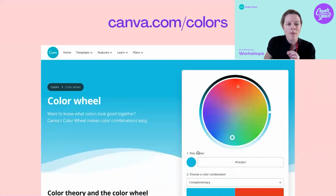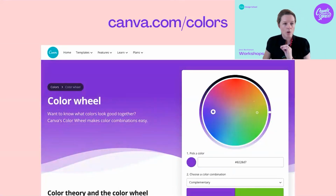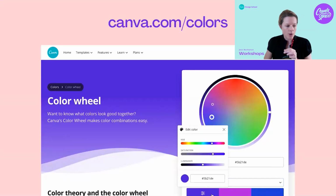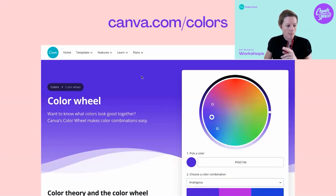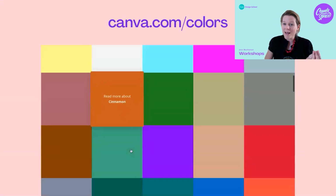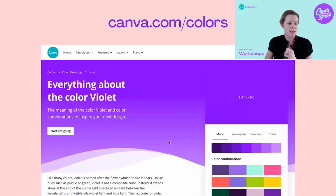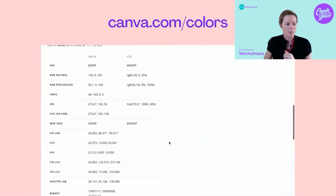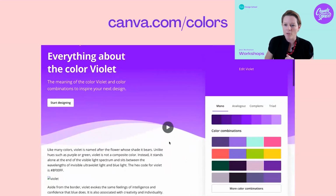And if you'd forgotten that resource that I mentioned, it's canva.com/colors. I showed you the color palette. This is the color wheel. That's really helpful for choosing different color relationships. So you can go down, you can choose tetradic or just two colors. Here it's analogous. If you want to learn more about color meanings to choose which one represents your brand, you can go and pop in here and look at all this information. You could read probably for the next month on all of the color meaning information in that resource.